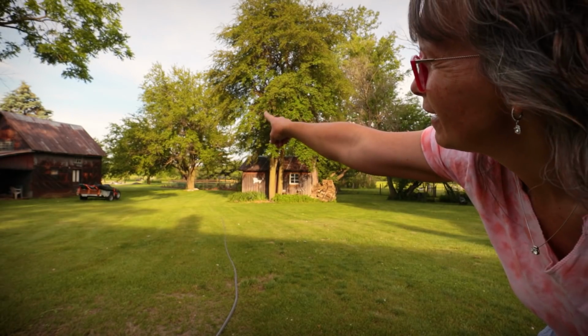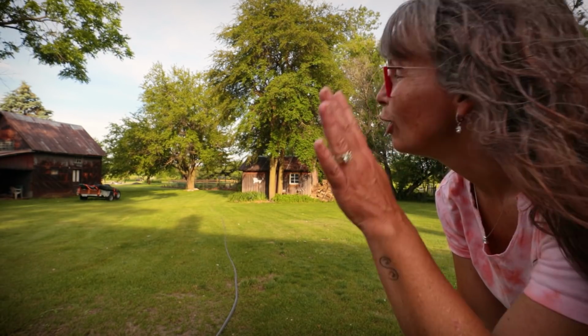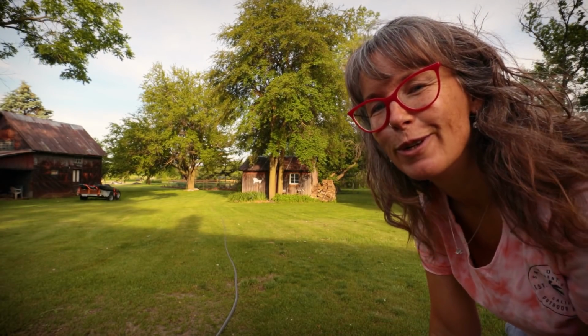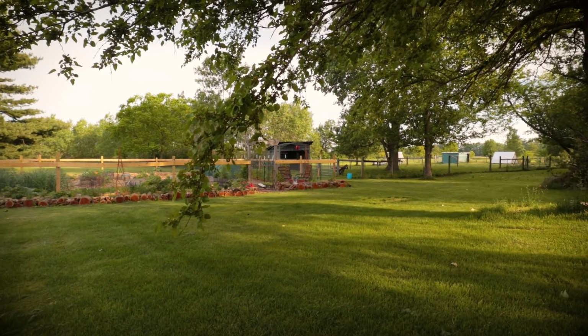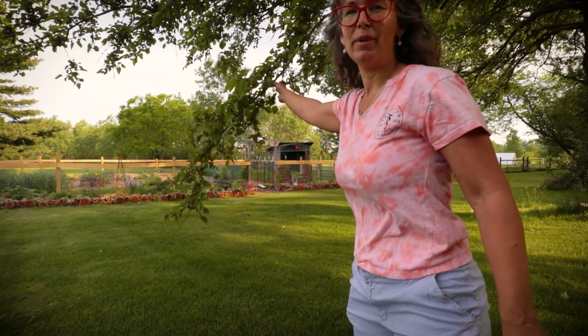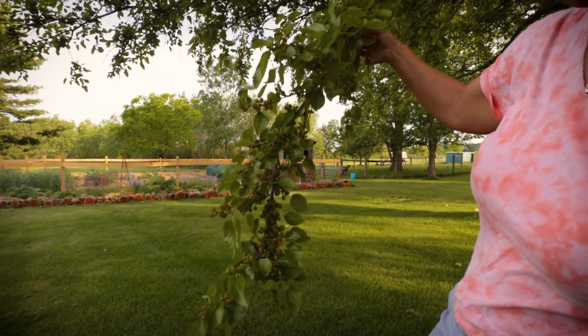where am I pointing? Right over there, that huge tree is a mulberry tree, and it is so loaded, the branches are hanging so low we could almost not drive through it with the 4-wheeler without hitting our heads on some of the branches. If I can bring it in closer to the camera. Can you guys see all those?